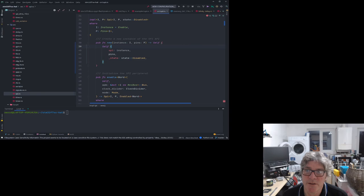Oh look, this is what you return, you return self. Very clever. Yeah, so the new function returns self, which is the structure. So SPI it sets to instance, which is a combination of I and pins.